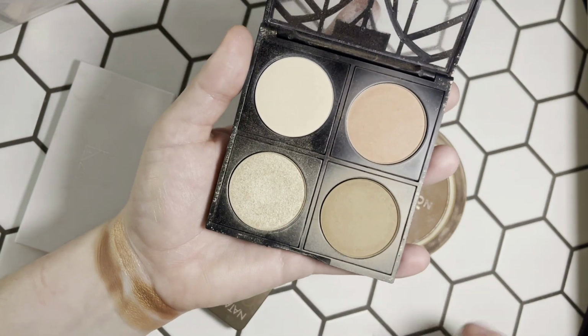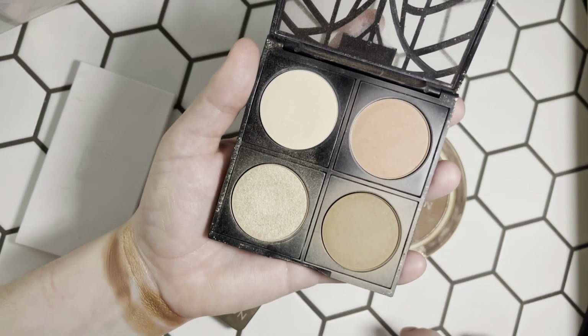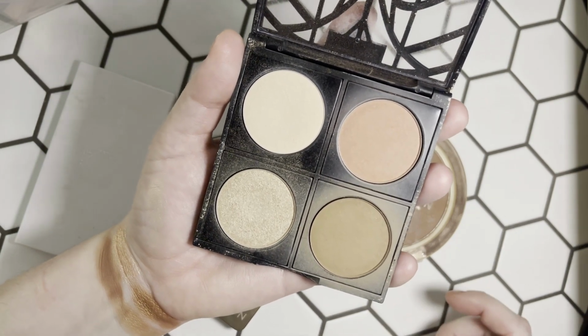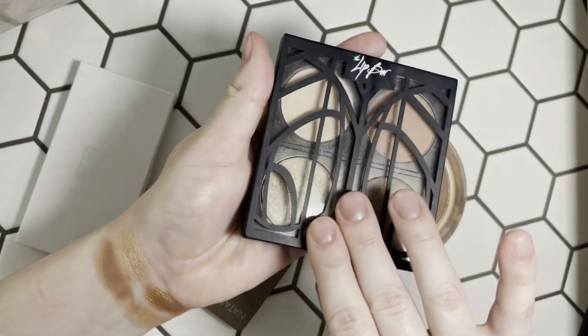Anyways, I just don't get use out of this anymore. I really did like it. I think the formula is pretty good, but I'm just not going to be using that. So I am going to be decluttering this one.